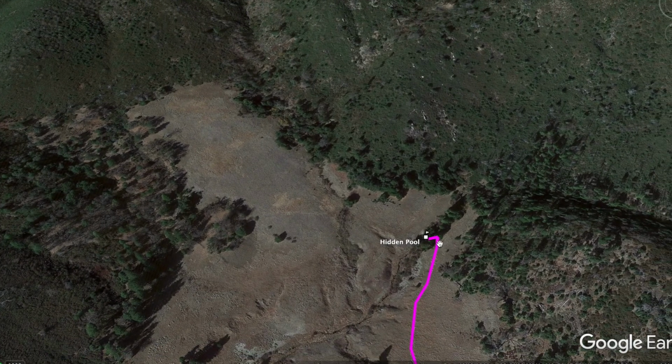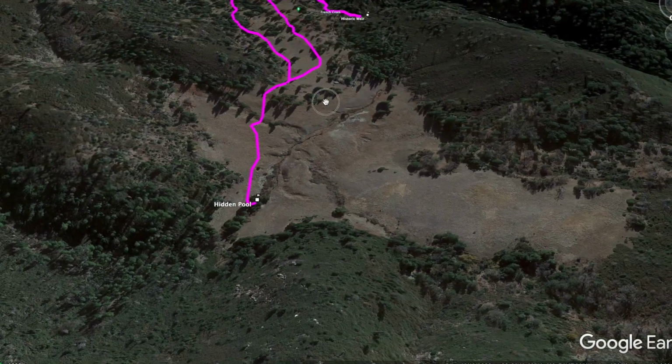Now this trail actually goes farther. It goes up here, but it kind of peters out. This is the border of Cleveland National Forest here, and it peters out at the forest. You can explore up there if you'd like, but unless there's water flowing, there's not a ton to see. But once we get to the hidden pool, we're going to turn around and we're going to go back.